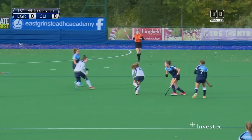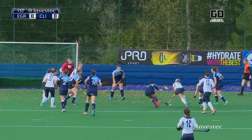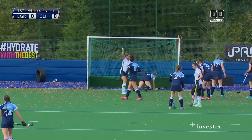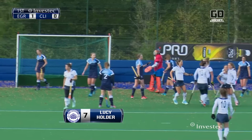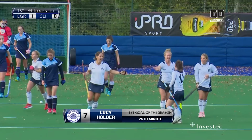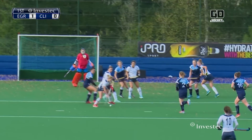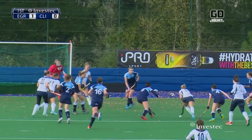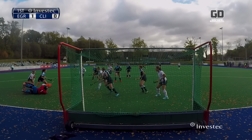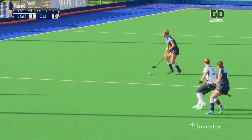Here's Viagra. Lovely skills from Viagra once again. Little ball inside. Finds Blackwood. Blackwood to the head of the circle. Driving now is Gordon. Gordon with the reverse stick shot, and it falls kindly to Holder, and Lucy Holder makes it East Grinstead 1, Clifton 0. Her first goal of the season, 25 minutes in, breaks the deadlock. Keeper makes the save, but it falls kindly to Holder, who finds the back of the goal.